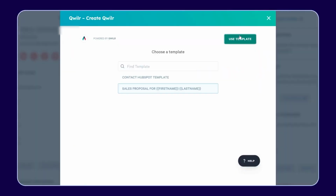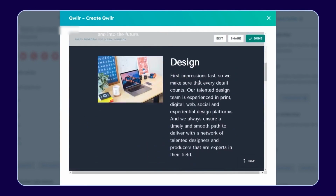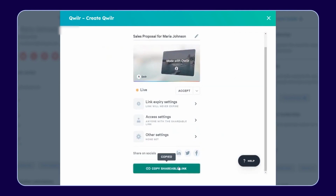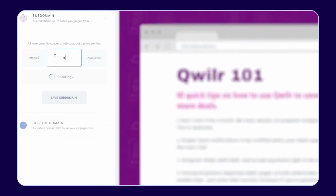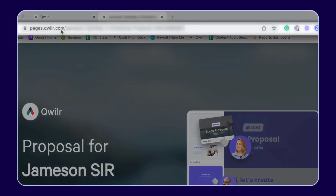You can also track how clients interact with your contracts, gaining insights into what they're focusing on, which can help tailor your follow-ups. In terms of security, Qwilr takes data protection seriously, with encryption and compliance with standards like PCI-DSS. This means you can trust that your information and your clients' is handled securely. Beyond just contract management, Qwilr offers a range of features designed to enhance your sales and customer engagement processes.